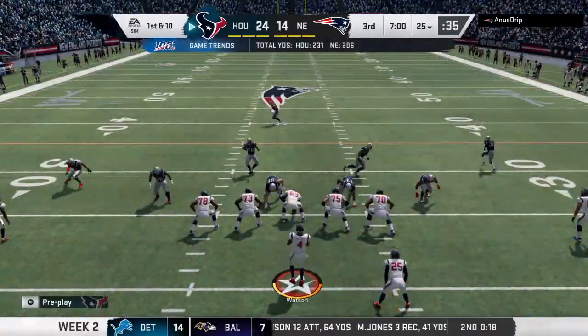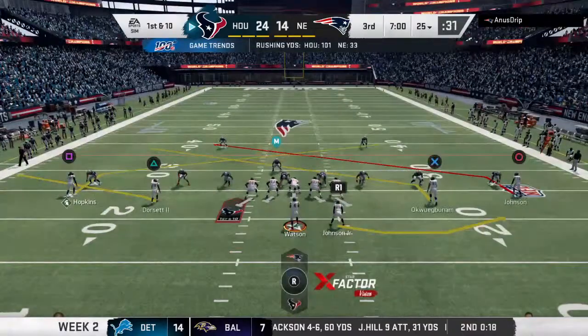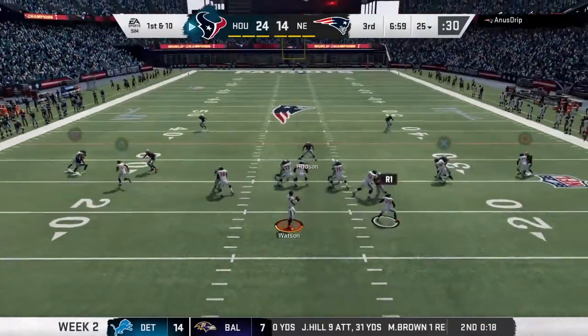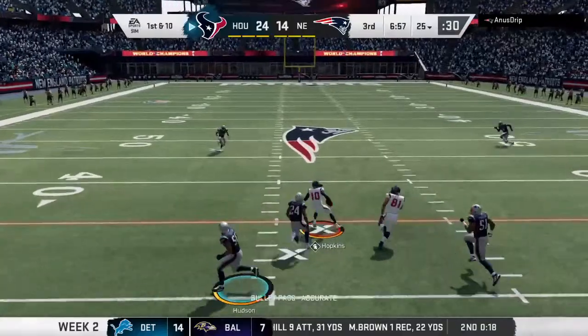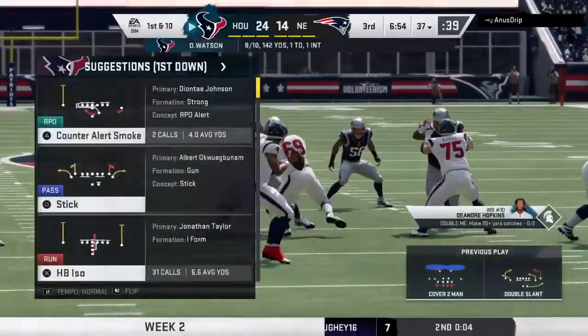The Texans offense ready to go here for their next drive. They had a big first half. Now they have a chance to add to that lead here in the opening possession of the second half. And everyone always asks about halftime adjustments, kind of the key phrase. What did you do at halftime?